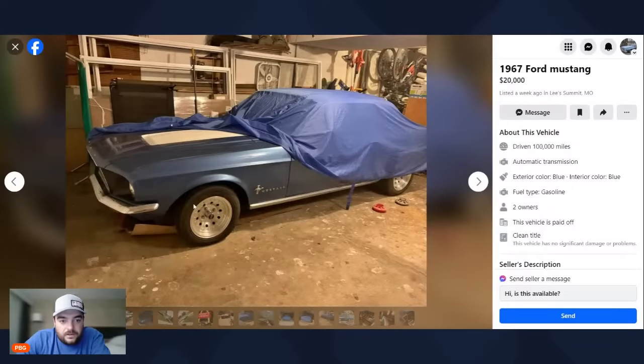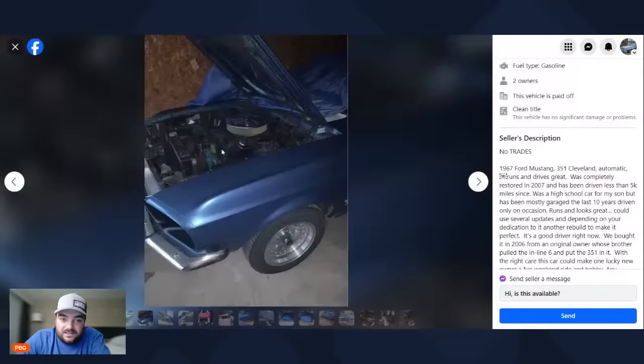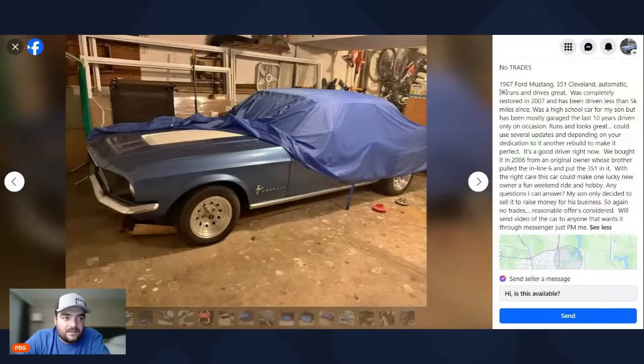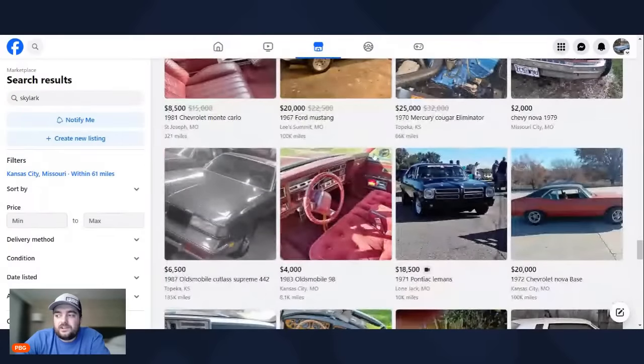But look down here. Right down there. You have four lug nuts. That's an original six-cylinder car. And then he says it's a 351 Cleveland. I don't think that's a Cleveland. I'm pretty sure that's just a 351 Windsor sitting in there, but he doesn't show any pictures of it. We bought it in 06 from the original owner, whose brother pulled the inline six and put the 351 in it. Any questions I can answer? I don't know. You want to put down the crack pipe for a second? I mean, just give me a break. That car's worth about half of that. That means you got all the six-cylinder suspension in it, and it's going to be terrible.